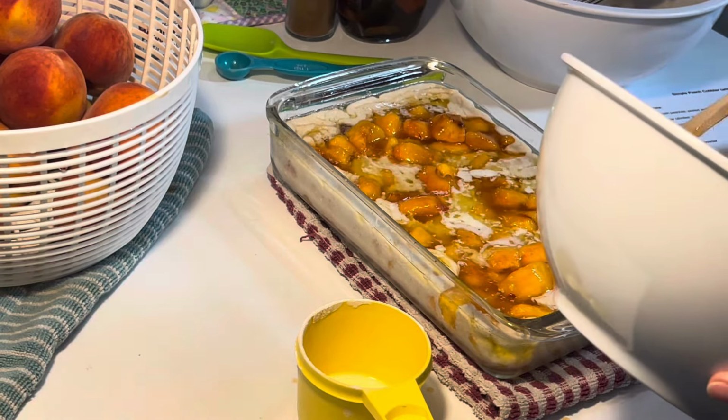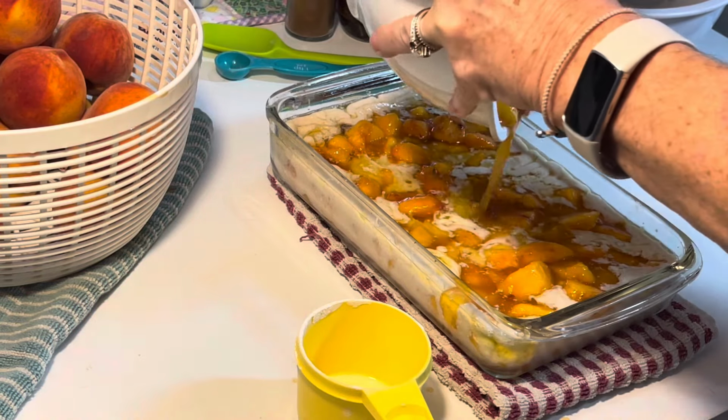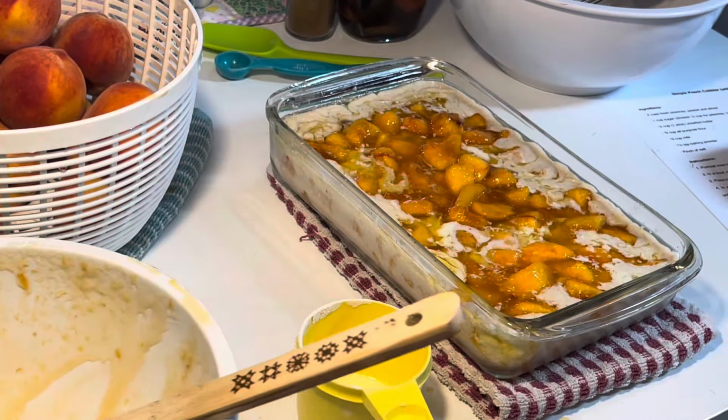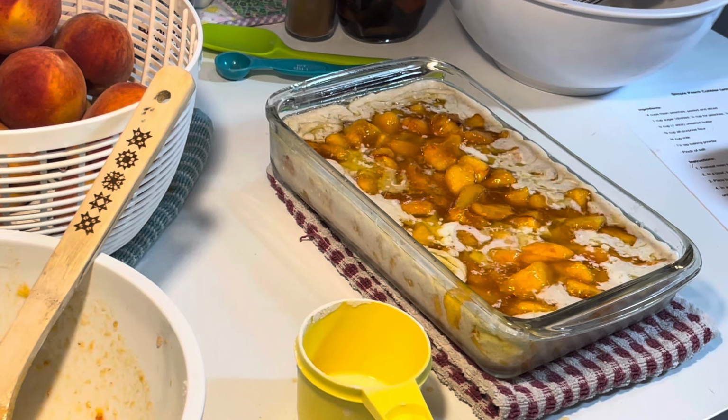So maybe that's what all this melted butter is, which, by the way, I did not have unsalted butter. I don't buy unsalted butter. I had salted butter. And what else? Changed something else too. My pan size, I don't know. Anyway, I'm going to put that in the oven and we'll see what happens.